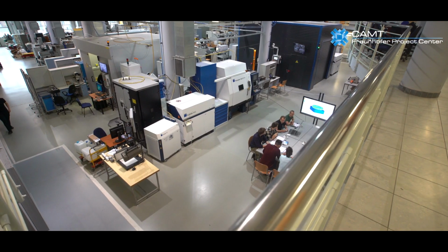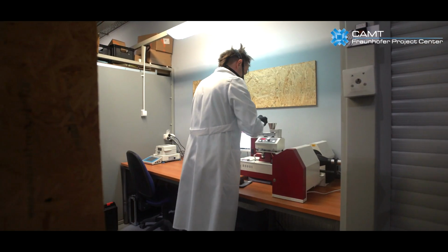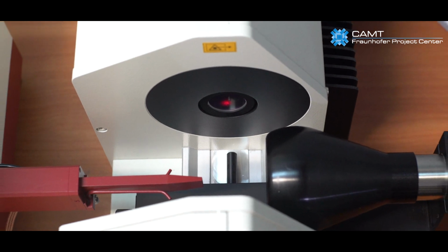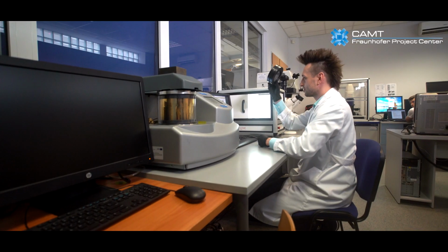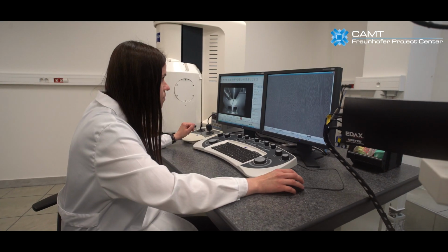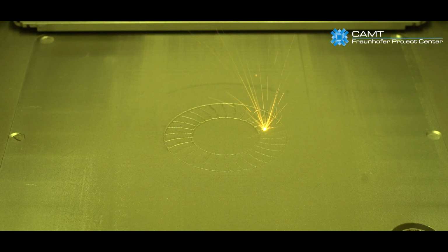We can envision the technological chain of the CAMT laboratory in terms of AM processing. The analysis of AM powder material properties includes measurements of absorption, fraction distribution, determination of powder flowability, and microscopic analysis of the surface, shape, and chemical composition of powders. CAMT's specialty is powder bed technologies.